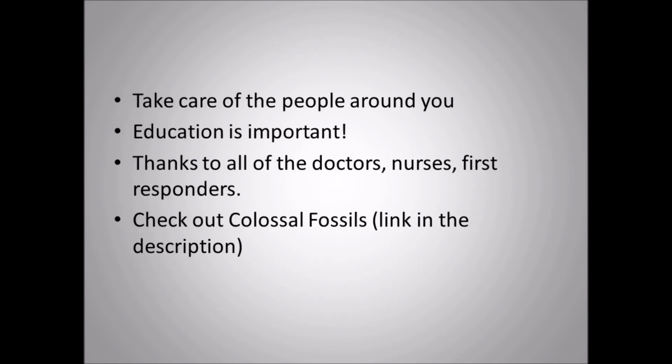Also, take care of the people around you. And for younger people out there, make sure listening to your parents, your teachers, and your guardians is the best motivation you can have for a good education. It's very important to have a good education. With a good education, you get a good job in the future. And also, let's thank all the doctors and the nurses and the first responders and even people working in essential businesses that are doing everything they can to make sure that everybody is healthy, and they're on the front lines, taking care of a lot of people in this particular time. So thank you to all the doctors, nurses, first responders, and all the employees in essential businesses.